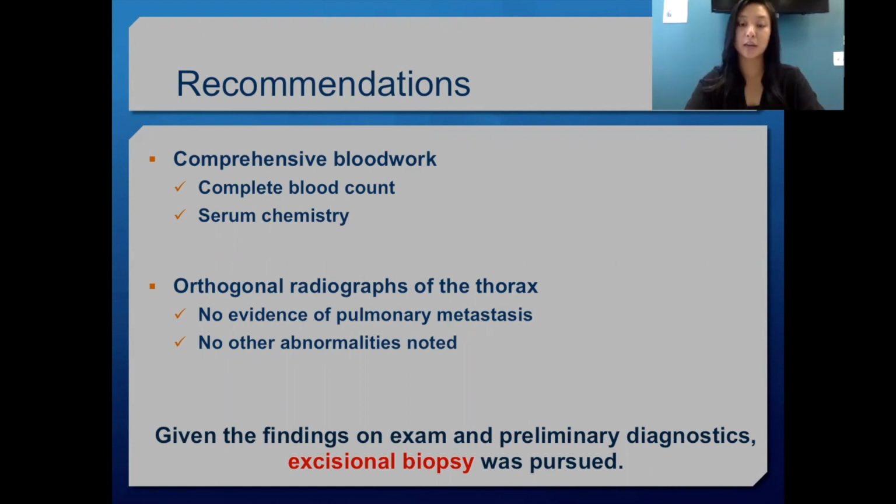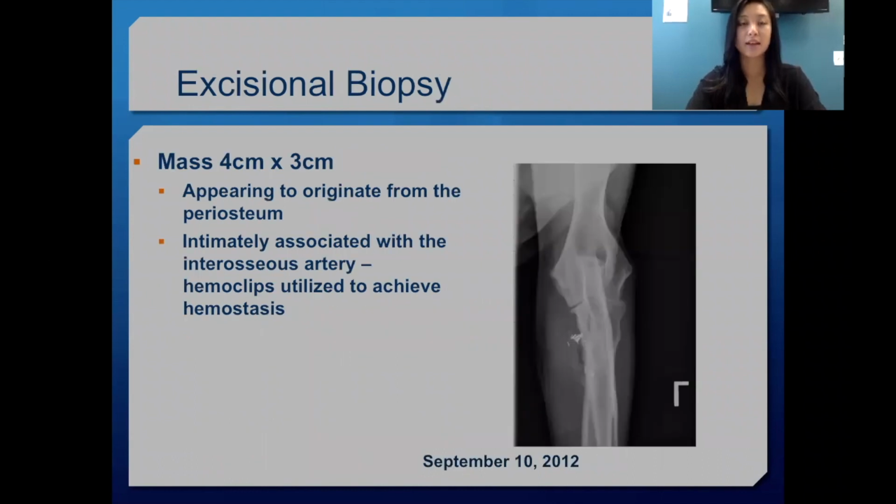At the time of excisional biopsy, the mass appeared to arise from the periosteum, was very friable, and was noted to be intimately associated with the interosseous artery. Hemoclips were used to achieve hemostasis, and post-operative radiographs showed seemingly gross excision of the mass that's seen on radiographs preoperatively.